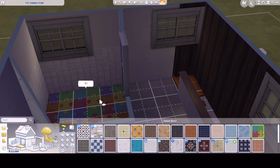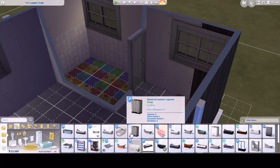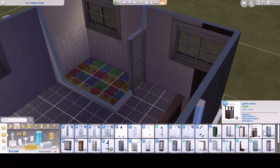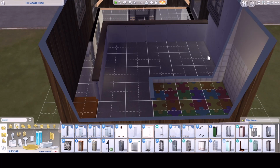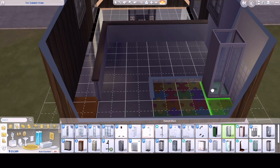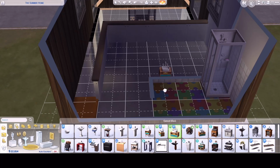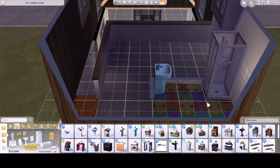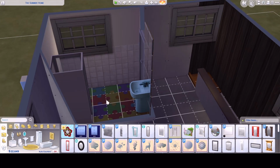For the kids' bathroom, I wanted something colorful and fun, but also not too girly, not too boy, something very neutral for them. That's why I put in the puzzle kind of flooring, something that they would like a whole lot. Yeah, my shower just disappeared right now because I didn't have the fix for showers and tubs, which you can definitely get if you get the Sims 4 Studio. It has a really good fix for that, which cleaned all that up.